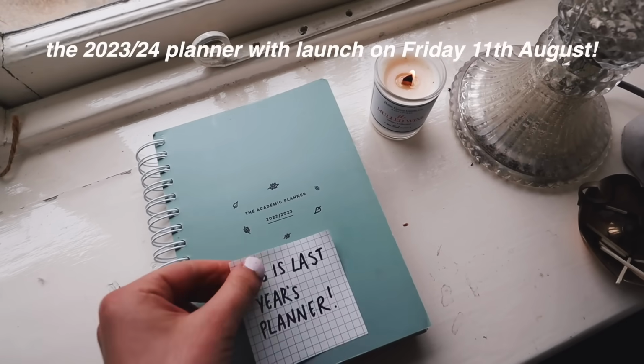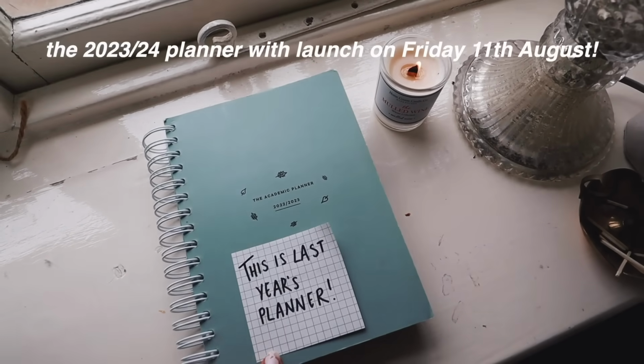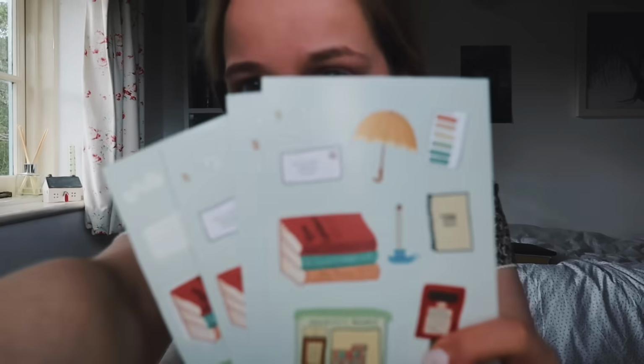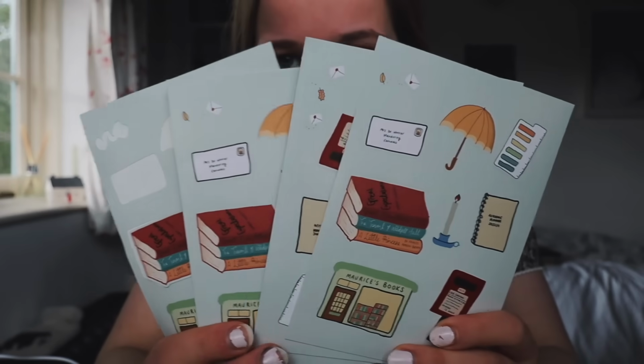Then, of course, I've got some Pumpkin Productivity bits. The academic planner has not arrived yet, but of course I'm going into the new year with an academic planner from Pumpkin Productivity, which is the planner that I designed. Of course I'm going to use that planner. And also, to go along with that, these stickers, which I drew again for the planner.